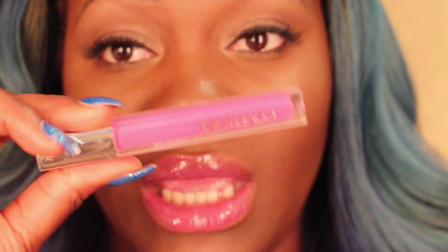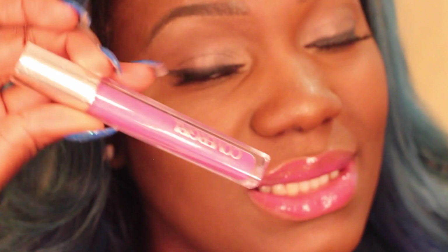And this is from the Colorlicious line, and this is in Plumlicious 650. This one is Plumlicious 650, and the tube looks like this. So if you guys want to try this one out, which I think I'm going to keep this one on because my lips are popping right now. So I'm going to go with the Colorlicious as well.